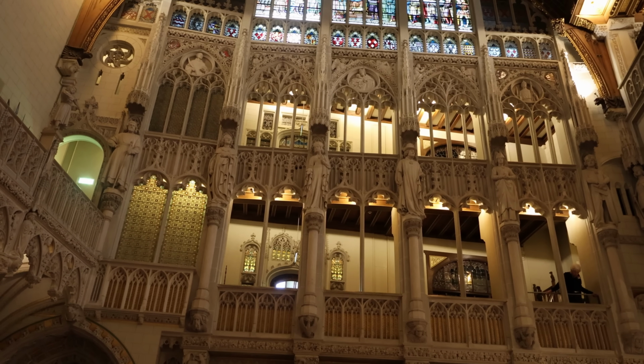Pretty cool. We are inside the castle now, so it was cold outside. We had jackets and umbrellas. Inside we can't have a bag and we can leave our jackets in lockers. So now we're officially starting the inside of the castle tour.